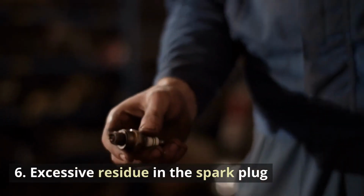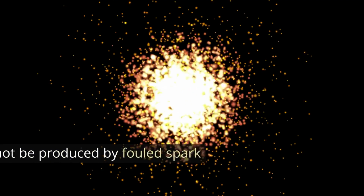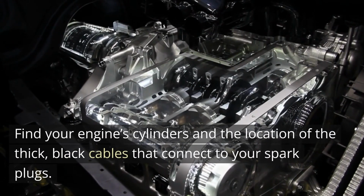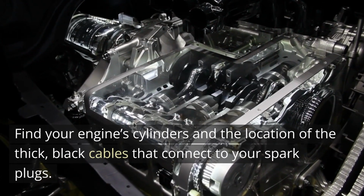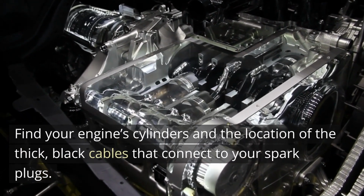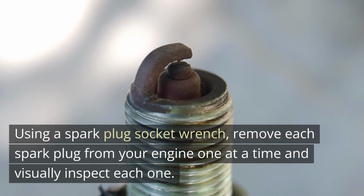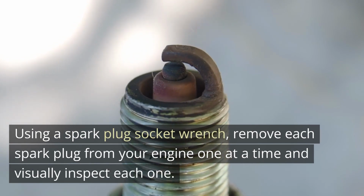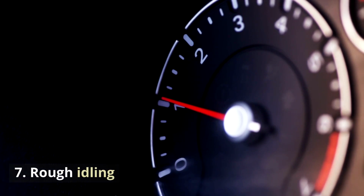6. Excessive residue in the spark plug. Sparks may not be produced by fouled spark plugs. Find your engine cylinders and the location of the thick, black cables that connect to your spark plugs. Using a spark plug socket wrench, remove each spark plug from your engine one at a time and visually inspect each one.